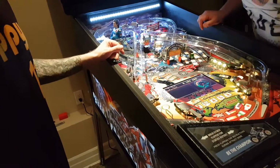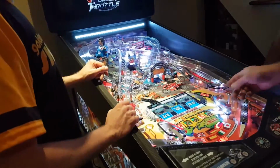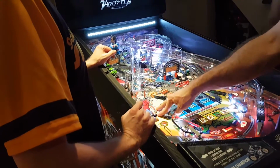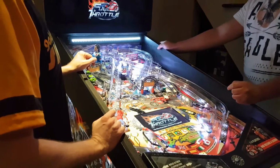One thing you can do to confirm is swap this bank with that bank, because you need to figure out if it's the actual target or if it's the actual I/O board. Right. Should we put the glass on? No, not yet.